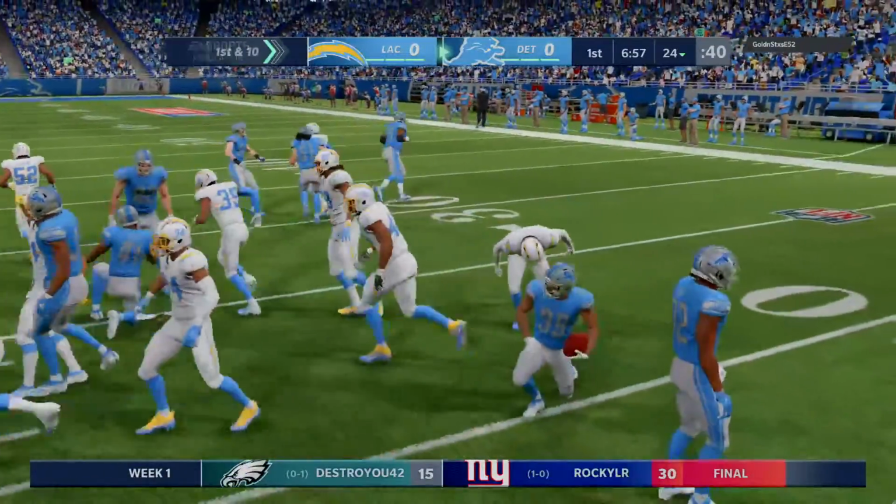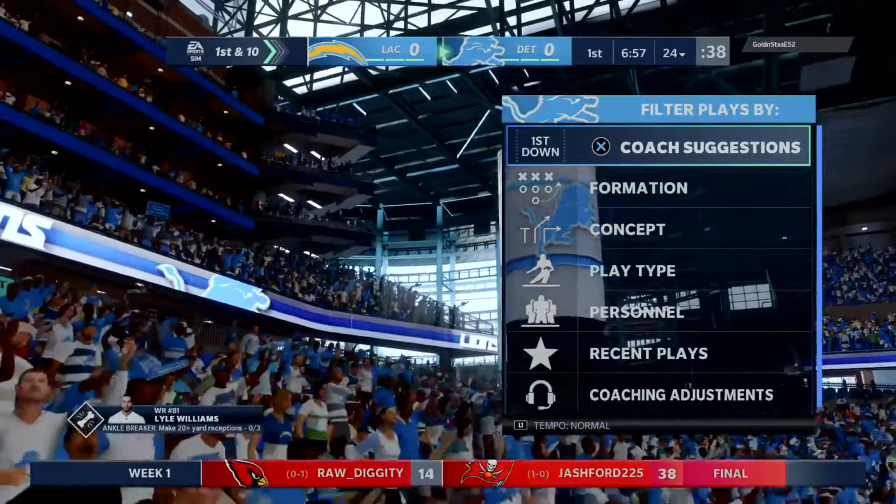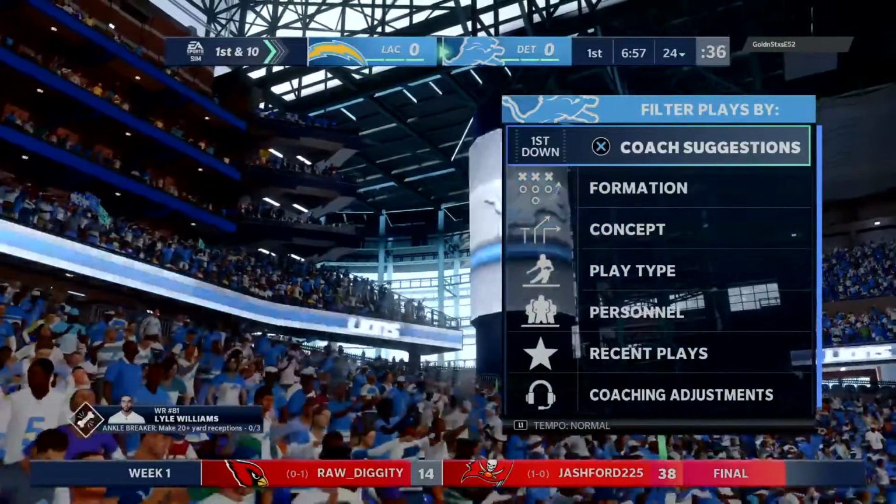Stopped right around where he would have been had he gone down to a knee, maybe a yard shy of there at the 24. Their own 24-yard line.